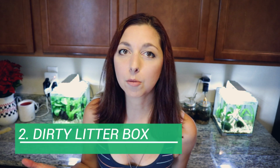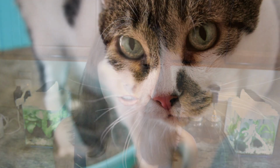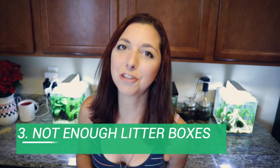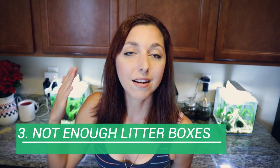Number two is that the litter box is too dirty. Cats are extremely fastidious creatures, so if you're not scooping that litter box enough, they might choose a different location to go. Personally, I scoop my boxes at least twice a day, although I have multiple cats, but I also have many litter boxes, which leads me to number three, not having enough litter boxes in your house.